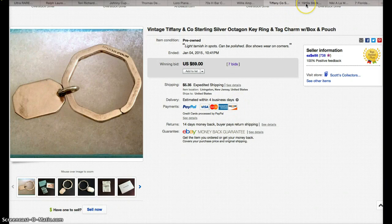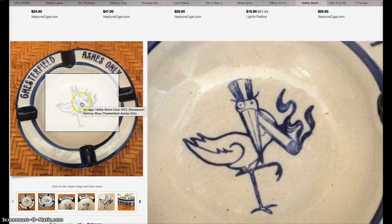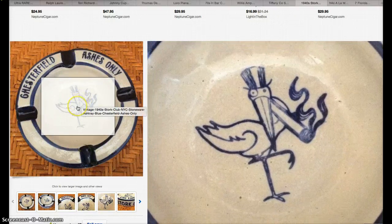Here's an estate sale item. I think I paid $2 or $3 for this. It is a vintage stoneware from the 40s at the Stork Club in New York City, which is one of those big nightclubs back in the day, I guess where the stars hung out. And it says Chesterfield ashes only. I can only assume that there were other ashtrays that had different brands of, Marlboro or Philip Morris or whatever they were. But this one was Chesterfield, and it took me a long time to sell this.